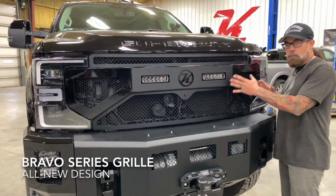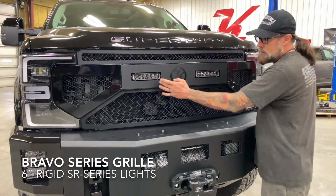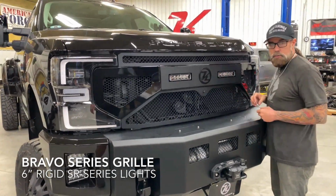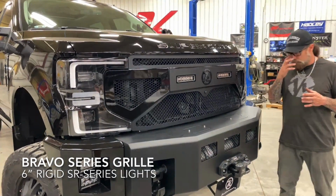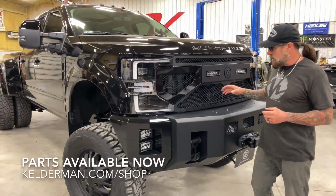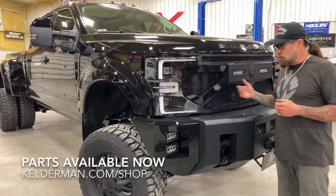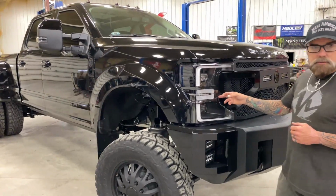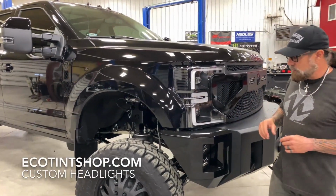This is the Bravo model with dual 6-inch Rigid SRs on it, and you can get a custom logo in here if you want with your business logo in it. So we got a couple different meshes in here, which is something new that we're real excited to show. And these are on our website, so you can go to kelderman.com and check them out. So we sent the headlights off to Eco Tint, got rid of all the chrome.